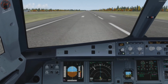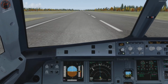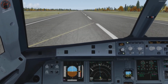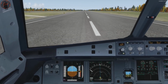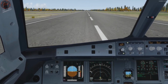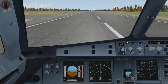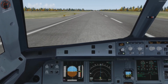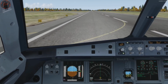Idle reverse. Let the auto brakes do their thing. That was quite a nice landing. There's 60 knots, reverses out. Manual braking. And we'll go for Charlie. Just going to try and make Delta, but a little bit too fast for that.